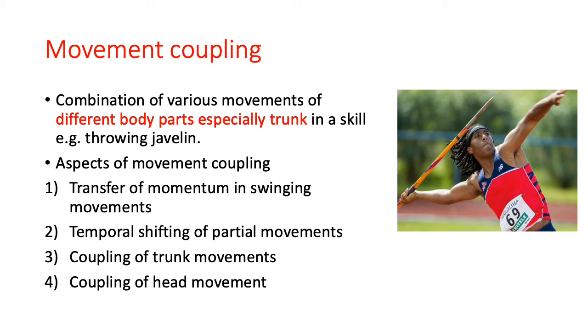For example, just look at this guy of javelin throw. Now in this movement you can see that multiple movement couplings are happening. He has to throw this javelin, right? So one movement is movement of his arms, and second one is movement of his trunk, then movement of leg, foot, head. So all these movements are being coupled, but the task is to throw this javelin at the target, right? So this is known as movement coupling, the simple example.